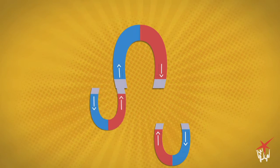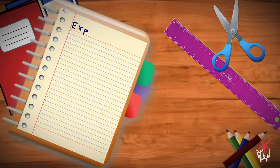How does a compass work? The Earth has an iron core in the middle. So the Earth has its own magnetic field. So a compass likes to point to magnetic north.